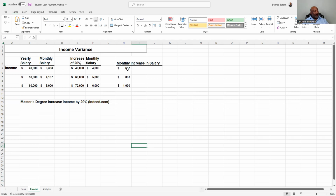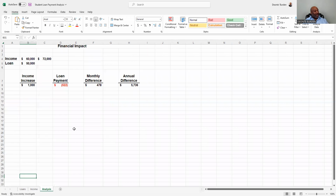And so when you see right here, this is the increase in salary for each one. So going from the actual $3,333 to the $4,000, we had $667, $833, and $1,000. For the example that we're going to be using to look at the variance and see the benefit of everything, we're going to be using the income of $60,000 going to $72,000, creating that $1,000 difference. So right here, when we go to our analysis section, this is what I want you guys to look at.